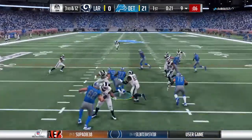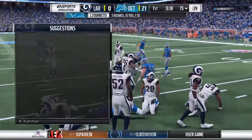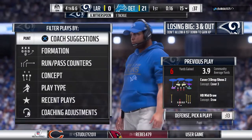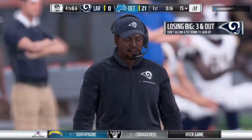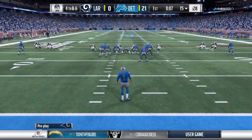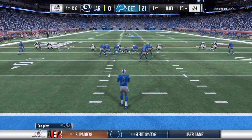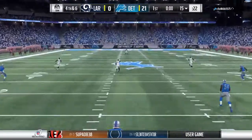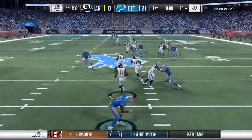On 3rd down, Fournette. And he'll be brought down, it looks like, right at the 15. It's a pickup of 6, but it's not going to be enough. And the punt team's going to be summoned on 4th down. On 4th down, here's Sam Martin on to kick it away. This is fielded at the 27.